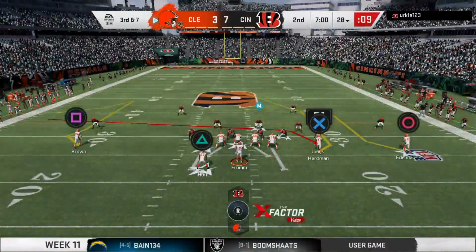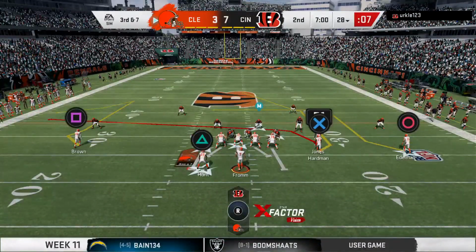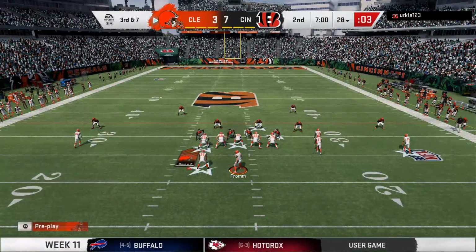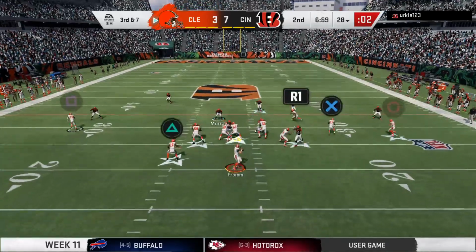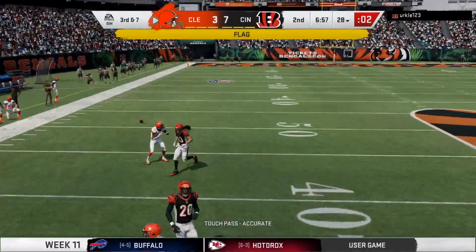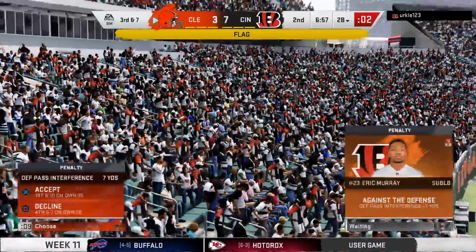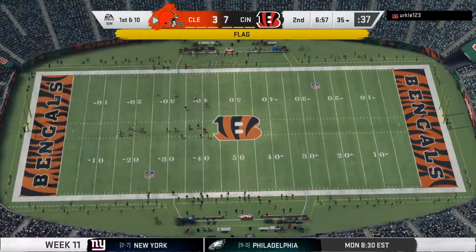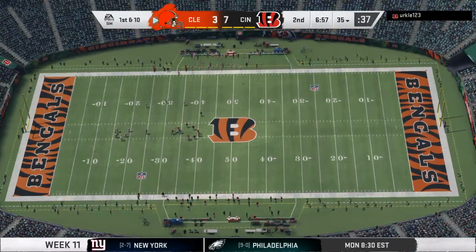Back to throw here. That's incomplete, but there is a flag down, so hang on. A big call coming on third down. Some boos coming down right now from this home crowd after that call.